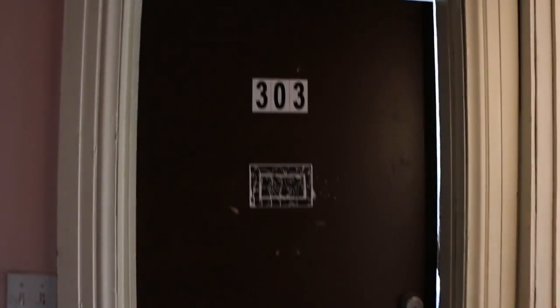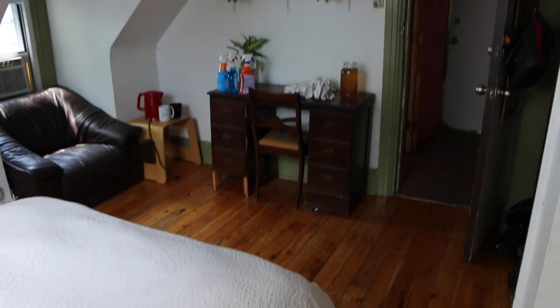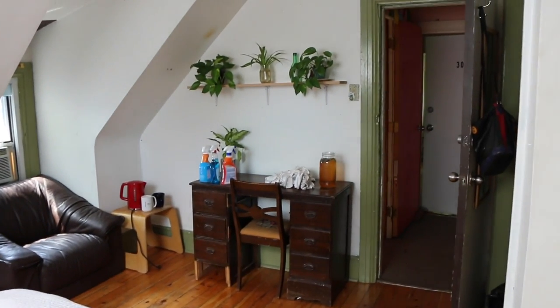Jenny's room. She's moved out most of her stuff now, so it's super empty, but this is definitely the coziest room in the house.